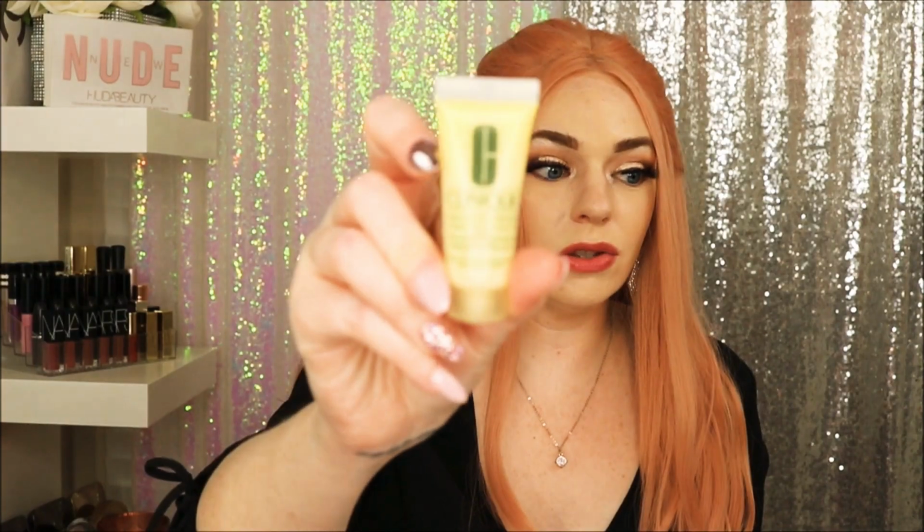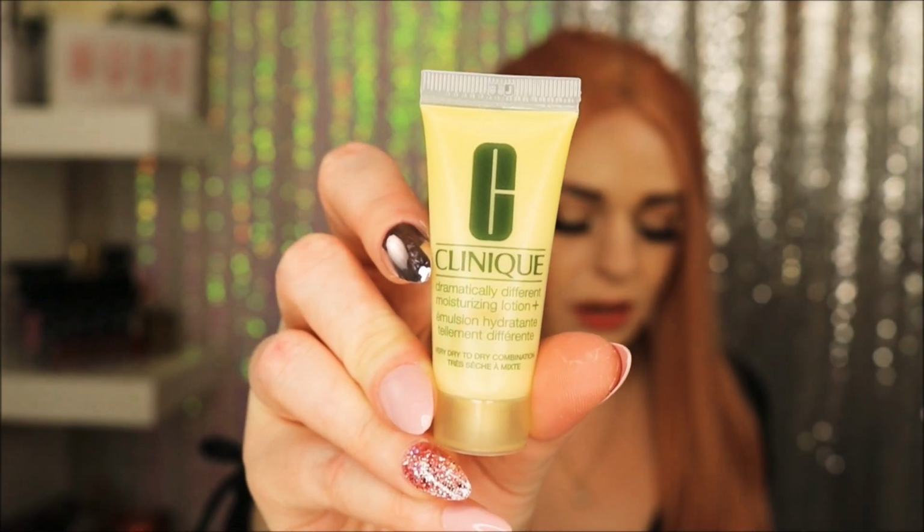Okay. Next we have this Clinique Dramatically Different Moisturizing Lotion. A fast-absorbing daily moisturizer that combats dryness and balances skin. I do like this lotion. It's just not a moisturizer that I'm super blown away by. It's alright. It's not my favorite. It's not the worst.